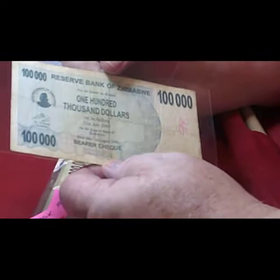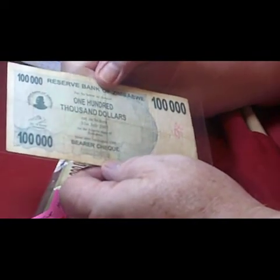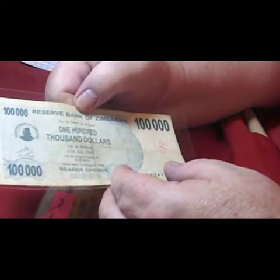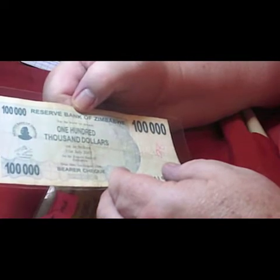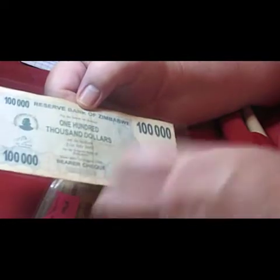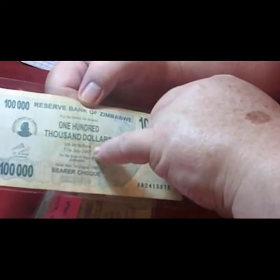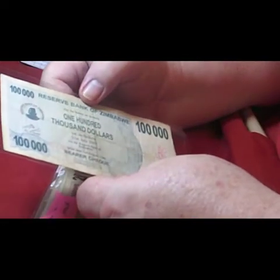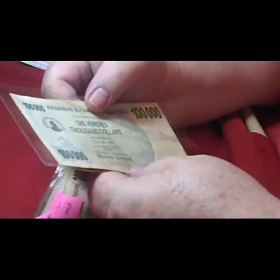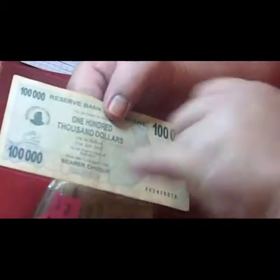This next one is just for $100,000 Zimbabwe. It was from the second set of bearer checks, and it started on the 31st of July 2007. Ended on the 31st of July 2007. The issue date was the 1st of August 2006.